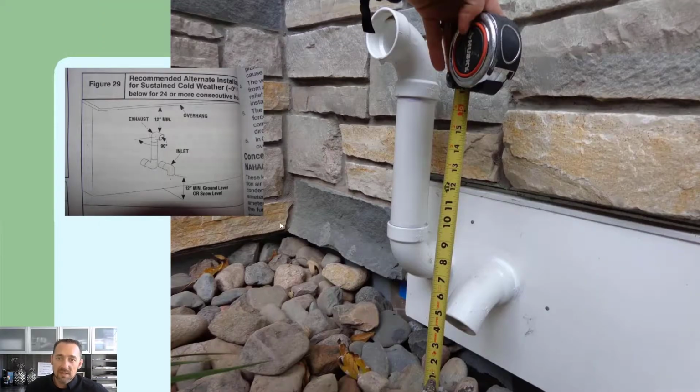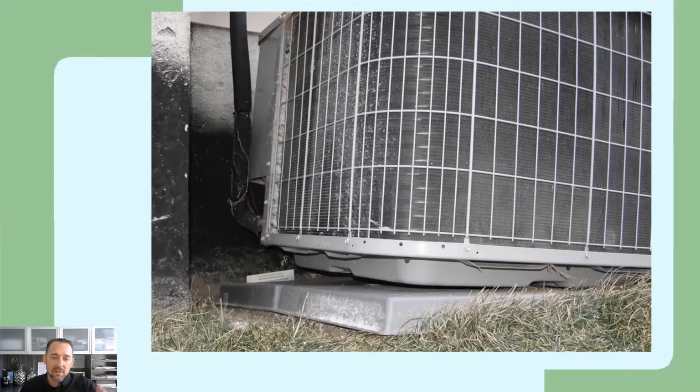Now, in this case, they got the inlet way too close to the ground. There's a good chance that this could actually get blocked with snow. And if it gets blocked with snow, you know what's going to happen, right? The furnace isn't going to run. It needs to be at least a foot above the ground. We'll just assume it doesn't snow here and say at least a foot, because I don't know what else it's supposed to be.